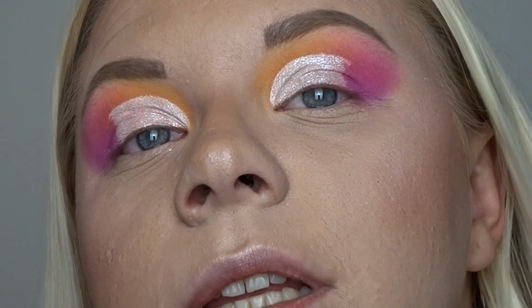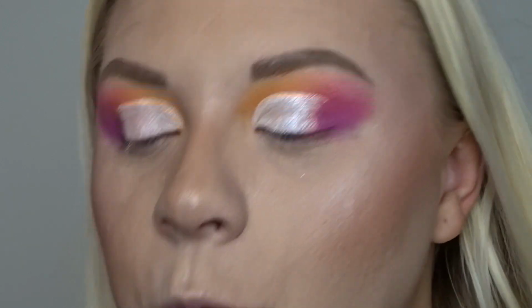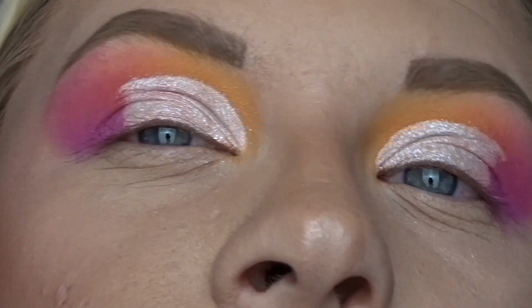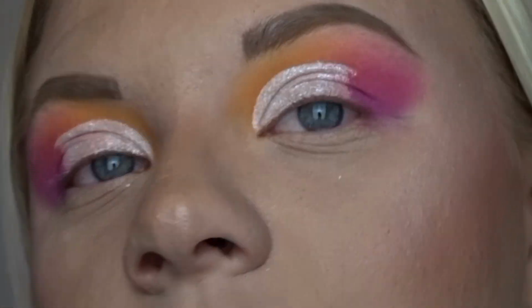Okay, so this is what the shimmer looks like on my lid. It was super crumbly in the pan, I'm not gonna lie. It wasn't that creamy foily formula like that first gold was. It was more of that crumbly, still a foil, but the formula is definitely different. It did take a few layers to build the metallic up, but once you do that, it does give you this really beautiful reflective shimmer, and I love it.